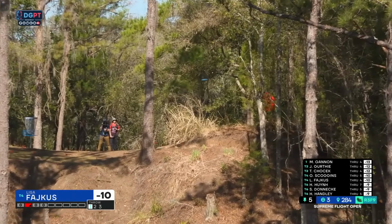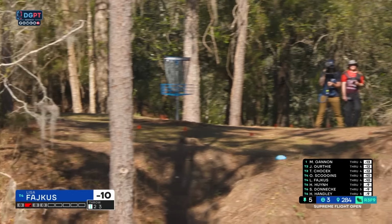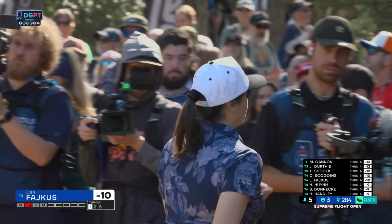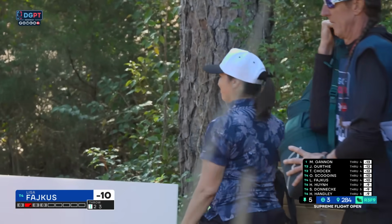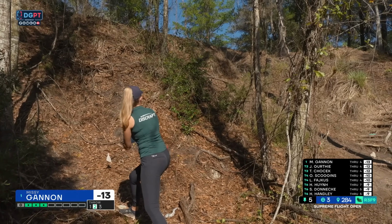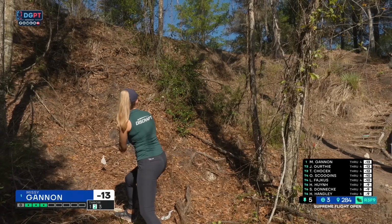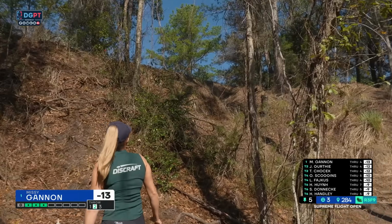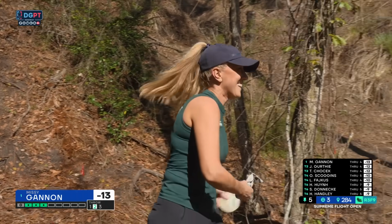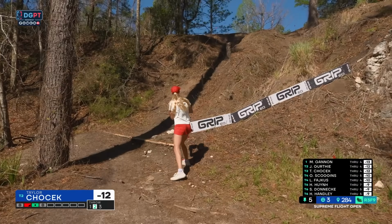Love this shot from Lisa. Me too. Oh, okay. Oh, nice. I thought it was going way past. Yeah, that was a 7-speed disc from Lisa and just perfect touch. Here's Missy. Looks like she did not get up on top. She's taking it from where she last crossed into that relief area with no penalty stroke. It'll be a par.